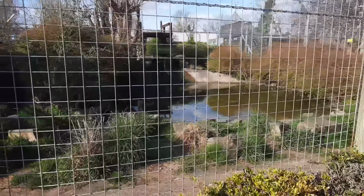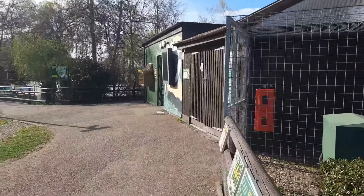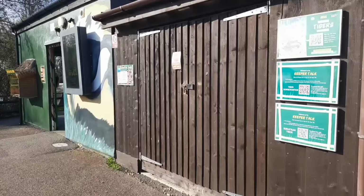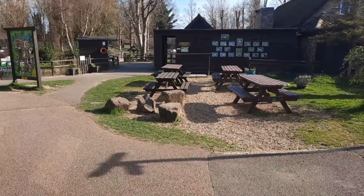Tiger enclosure with a tiger pond. The other tiger house is just around here, so we'll have a little look in here to see if the tiger is in the house. And it's always worth looking in animal houses, if they've got public access, to see if that's where animals are. No, she's not in the house. So she's not in the house, but she's somewhere.